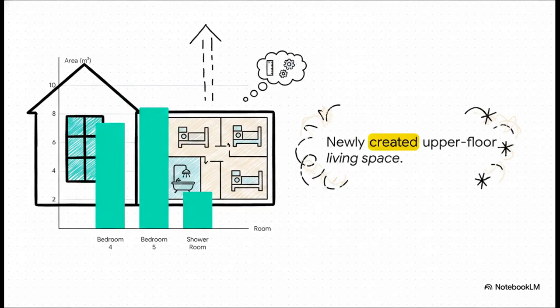Let's actually quantify those spatial rewards, because this is where it gets really fun. Because of those perfectly compliant dimensions, the homeowner didn't just get a little extra breathing room, they gained entire new rooms. The extension generated a brand new bedroom 4, giving them 7.41 square meters of space. Even more impressively, it created bedroom 5, yielding a really generous 8.48 square meters. And seamlessly integrated right between them is a highly functional new shower room at 2.58 square meters. Guys, that is over 18 square meters of premium, brand new upper floor living space, all born from simply navigating the rules correctly.